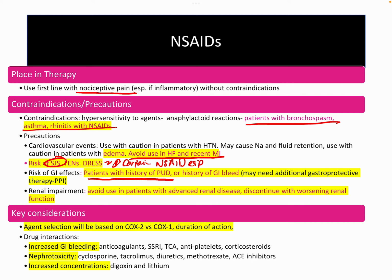If a patient has a history of PUD or a history of GI bleed, you can technically give it to them, but you may also want to give additional gastroprotective therapy such as a PPI or an H2RA. There are specific recommendations in the VA guidelines regarding who to give these therapies to. For our purposes, I didn't want to overload you with information, but just know sometimes you may give additional gastroprotective therapy. Another drug that can be used for this is misoprostol.